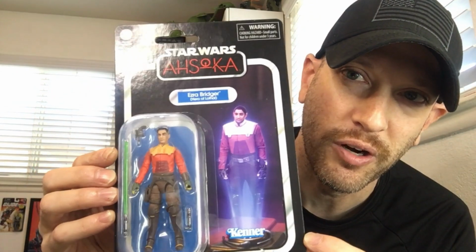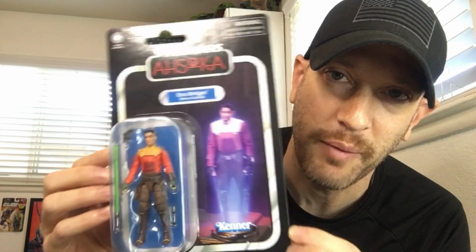I had to use it before it went out. I'm actually up to renew my GameStop membership this month, which I think I'm gonna do. But they did have an Ezra on the peg. I got him for $5 off. This is a really good figure. So it was basically the best figure they had there. So even though I have one, I just grabbed another one.